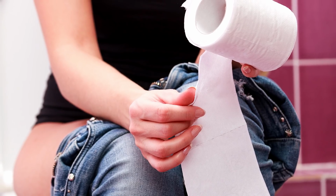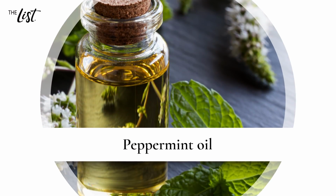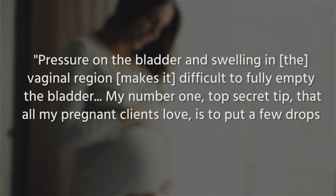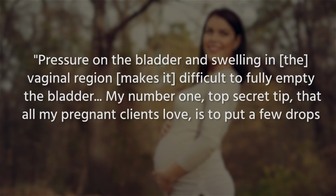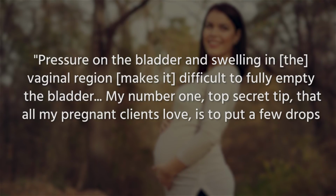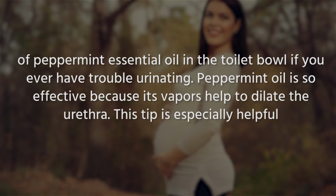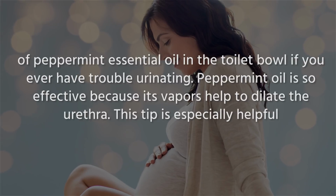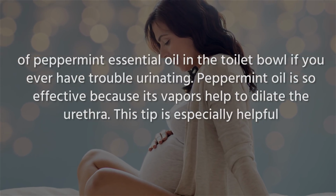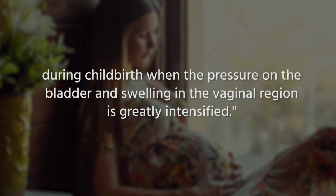Or maybe you actually want to stimulate your pee. Peppermint oil. If you're having trouble peeing, Gaddis says, pressure on the bladder and swelling in the vaginal region makes it difficult to fully empty the bladder. My number one top secret tip that all my pregnant clients love is to put a few drops of peppermint essential oil in the toilet bowl if you ever have trouble urinating. Peppermint oil is so effective because its vapors help to dilate the urethra. This tip is especially helpful during childbirth when the pressure on the bladder and swelling in the vaginal region is greatly intensified.